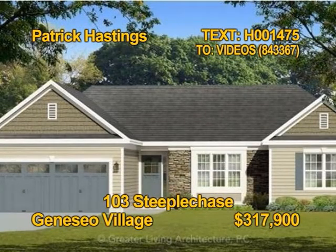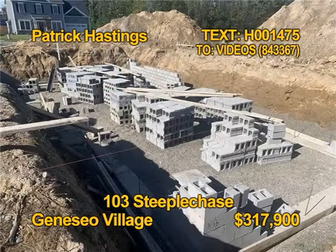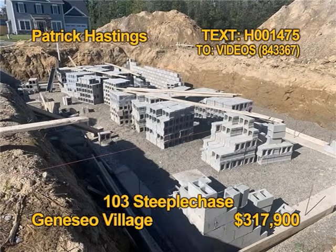Lifestyle Builders has begun construction on the Lockhart Plan by Greater Living Designs in the Village of Geneseo. Completion and occupancy are scheduled for about March 1st, 2022. You'll find 3 bedrooms and 2 full baths here. The home will have an open floor plan. You'll also find a first floor laundry and high efficiency furnace and water tank. Contact Patrick Hastings today.